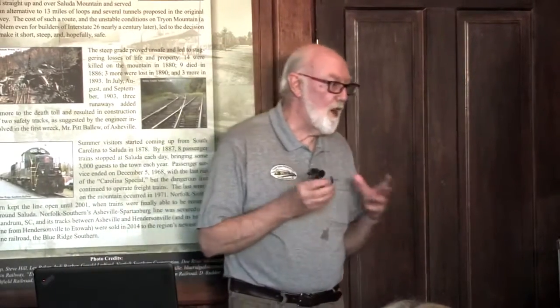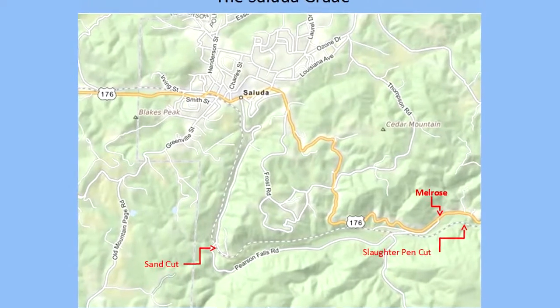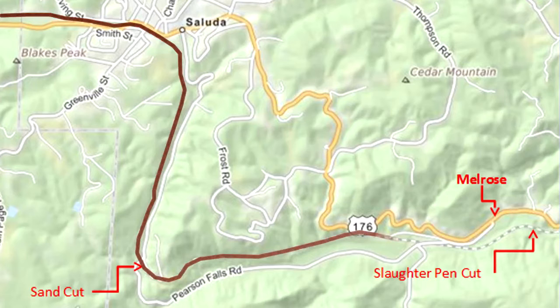Then I'm going to tell you how the railroad went about taking a train up the grade and down the grade, because it was a project to get a train, especially up the grade. And then I'm going to tell you about all the wrecks that occurred. This is a map of the Saluda Grade. This dotted line right here is the tracks.